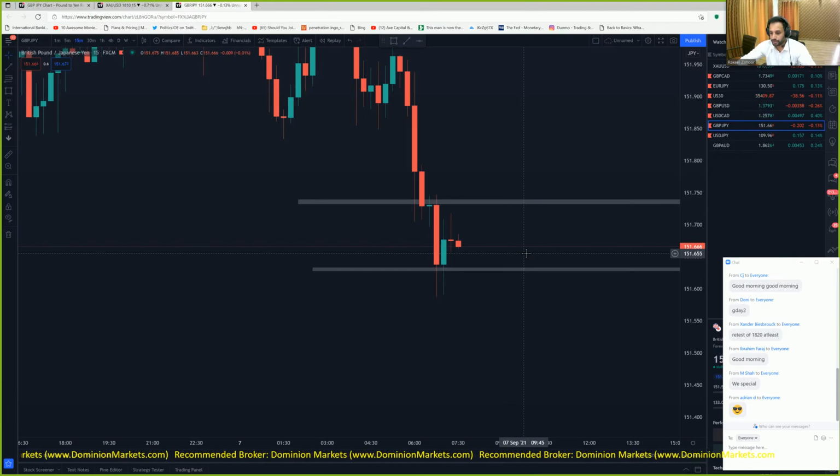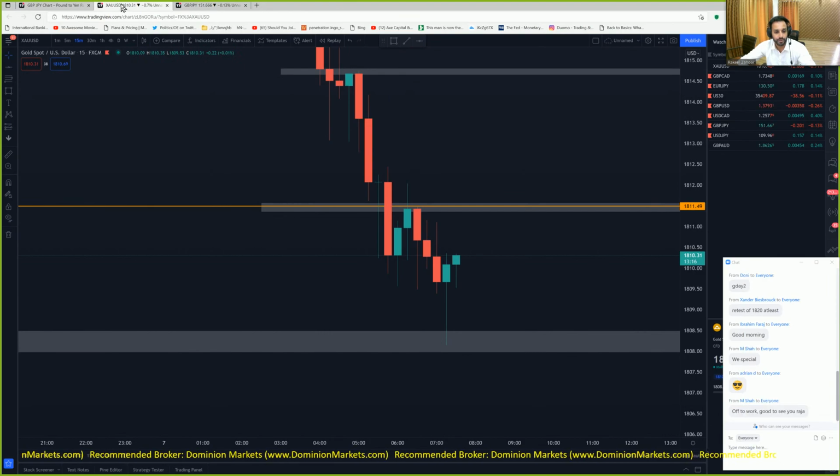Looks like we are going down over here. Well, we'll see what price does. I think if we do close back within the range, there's a possibility for price to break above 1811 for price to continue moving bullish.